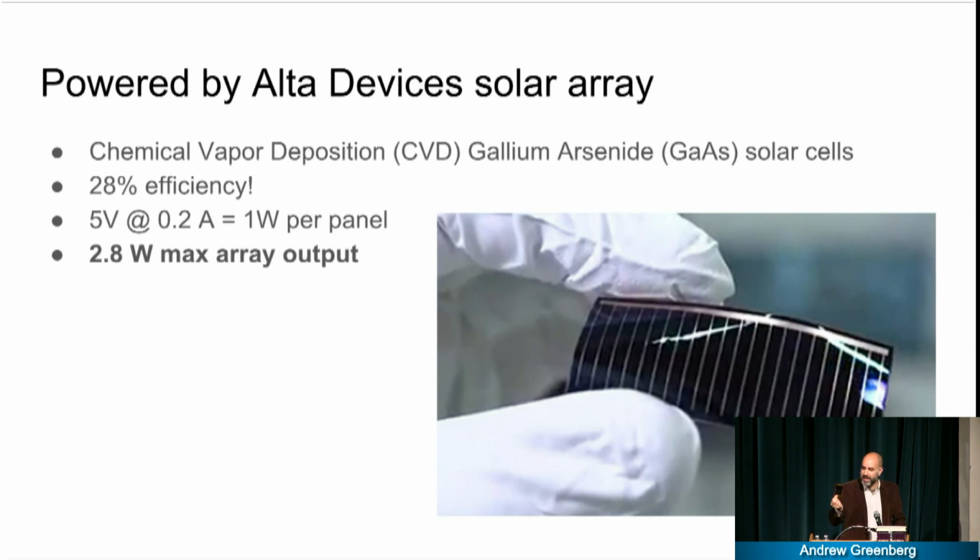We're the first to fly these little guys. These are chemical vapor deposition gallium arsenide solar cells. They're very, very, very thin, like 100 microns thin. They're flexible. I can actually flex this one. And they produce 2.8 watts of power when we're in full sun. That's the entire array. That's all 8 of ours will produce 2.8 watts.